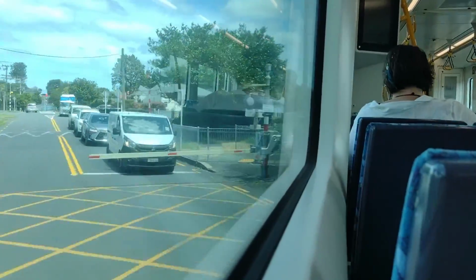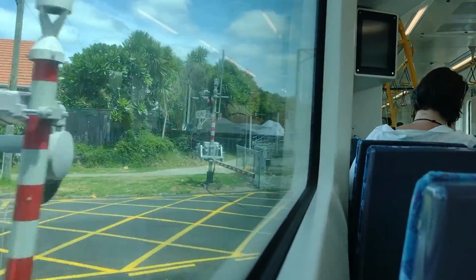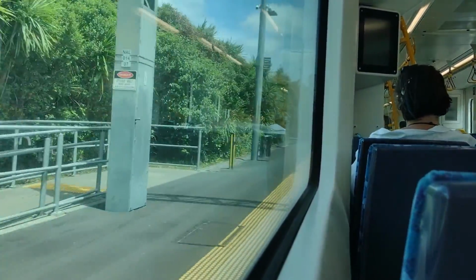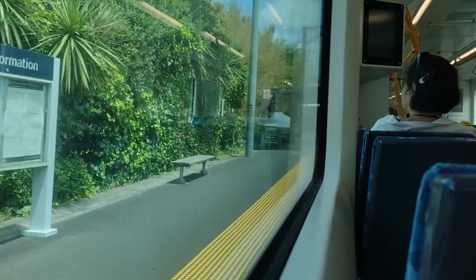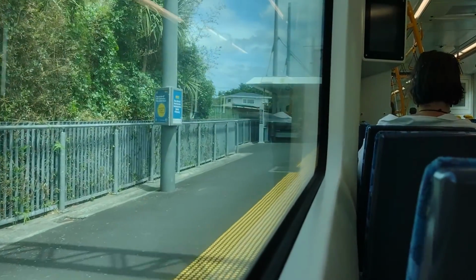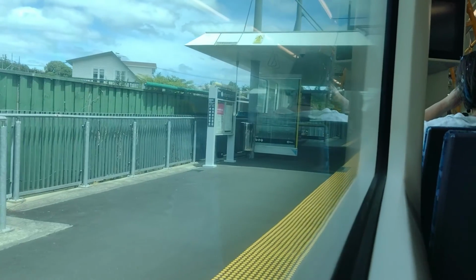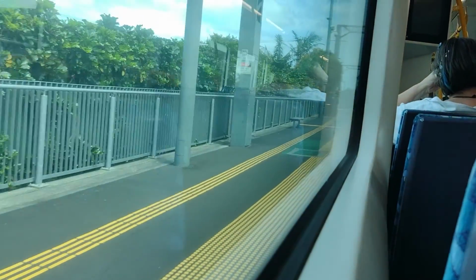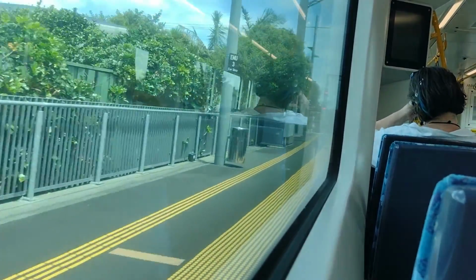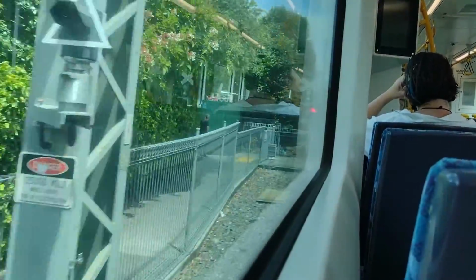We are now arriving at Baldwin Avenue. Please mind the gap between the train and the platform at this station. The next station is Mount Albert.